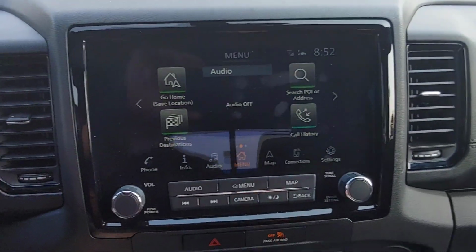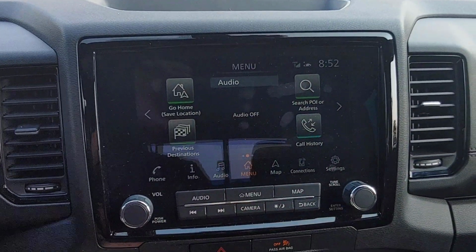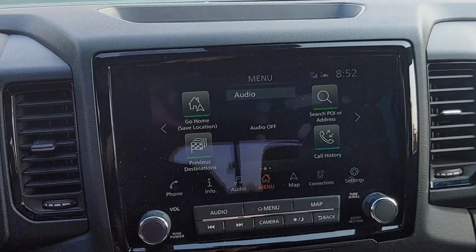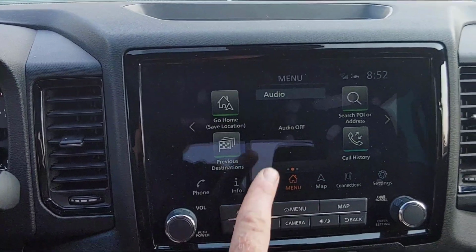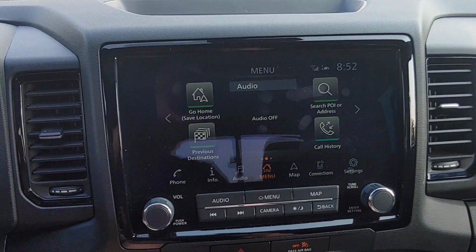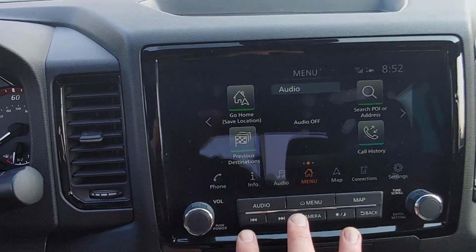But really, this is very clear to the eyeball. How's that? Nice big icons, easy to hit and touch and do stuff with. Hard buttons down here don't change. And then you have your hard audio control here and here. So this is volume. You push it to mute it like it is now. This is how you scroll through songs or whatever else, or channels. And then you can do some hard menus here.